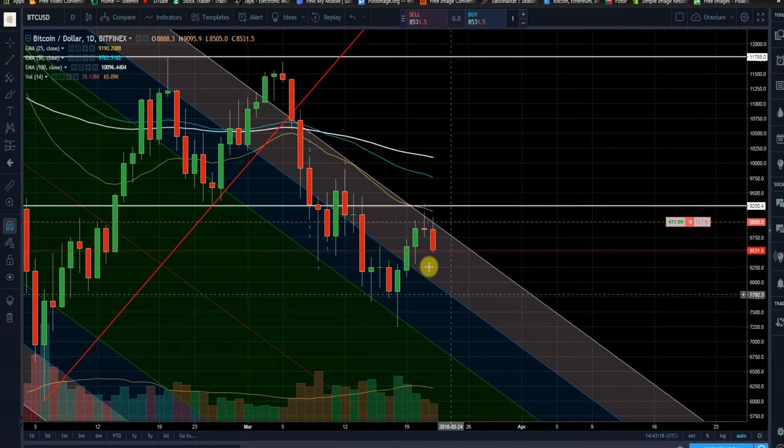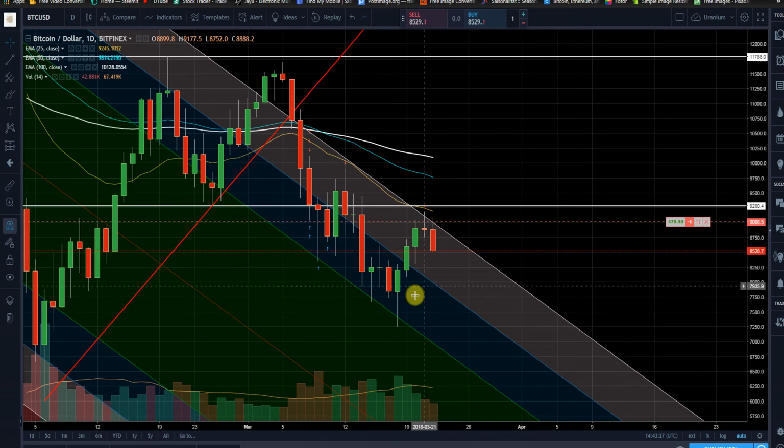Where? We'll find out. But this is the chart I'm using, and I'm paper trading it. I'm letting you know I'm not buying this stuff with my real money. I just want to see how this thing works out. So let's go into Facebook.